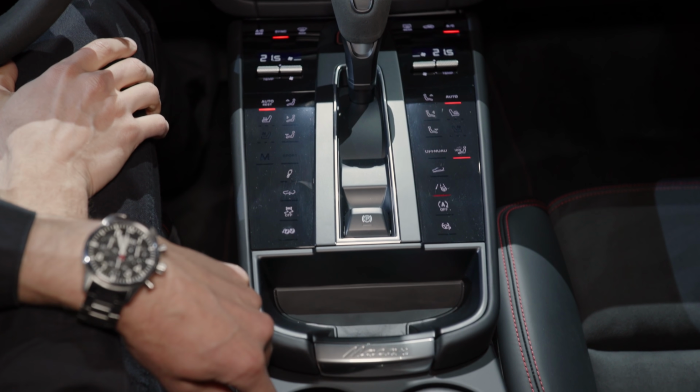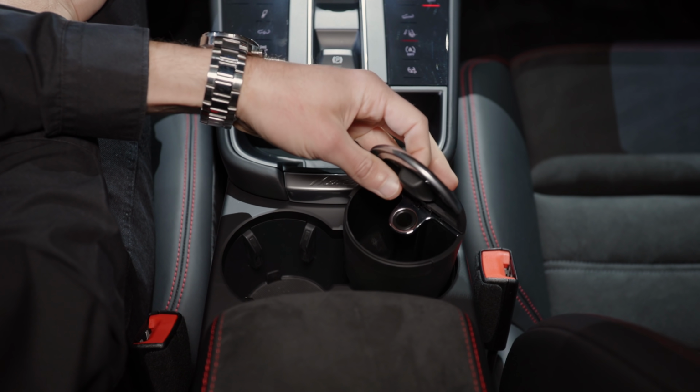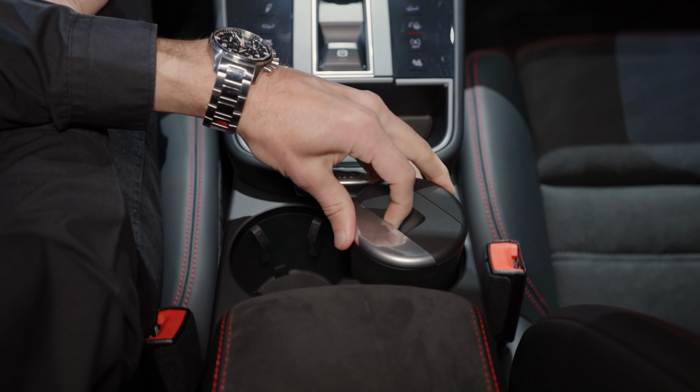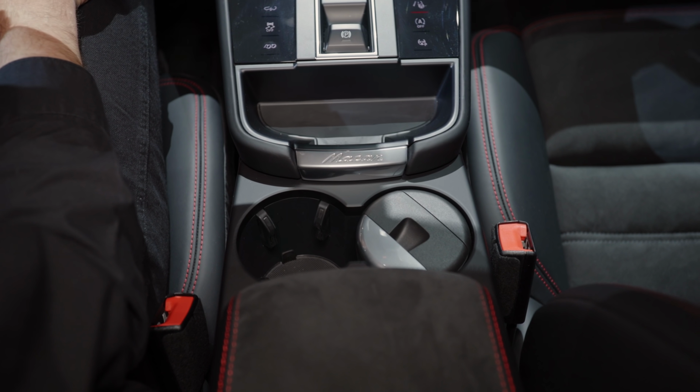And then cup holders are adaptive like this. Yeah, this is probably the smoker's package, but I mean, I don't care if you smoke or not, but don't do it in a car. Or what do you think?